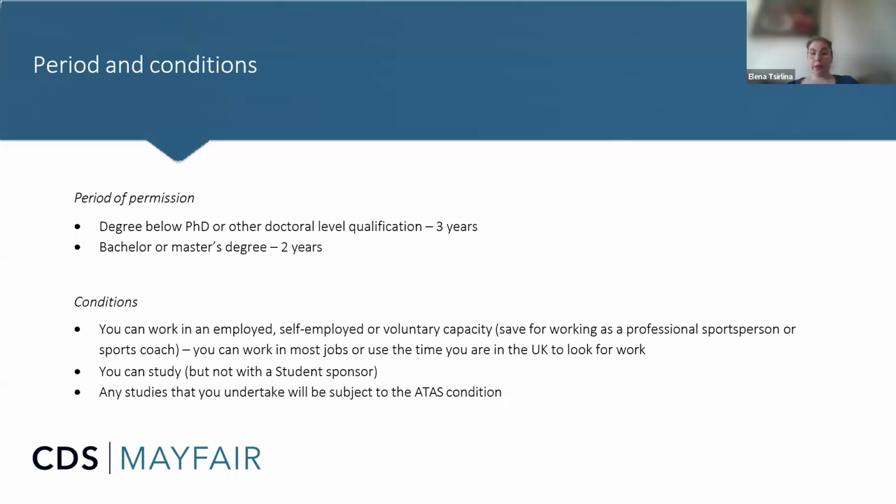The only job you can't take up is that of a professional sportsperson or a sports coach. I'm sure it doesn't apply to any of you. Therefore, you can work in most jobs, or use the time in the UK to spend your time on LinkedIn, browsing various recruitment pages. It's entirely up to you.